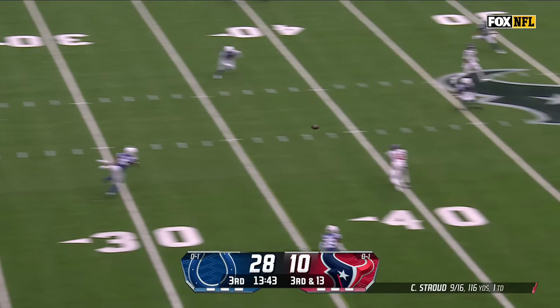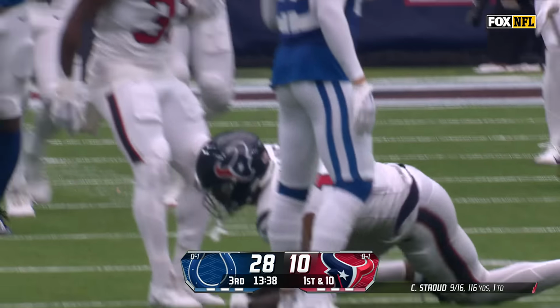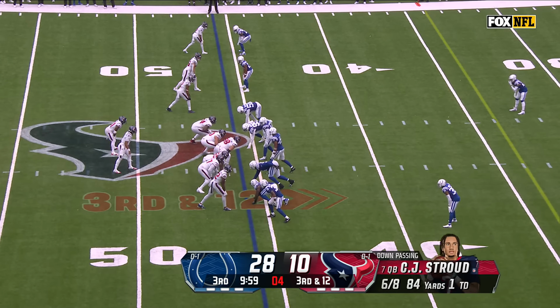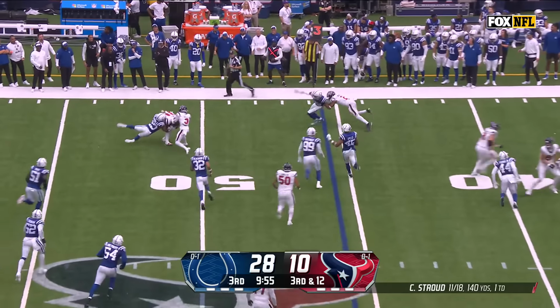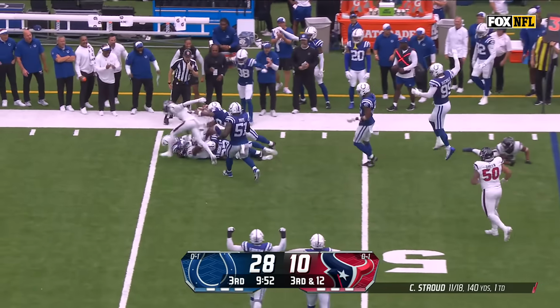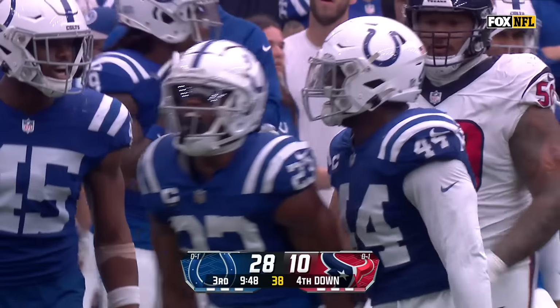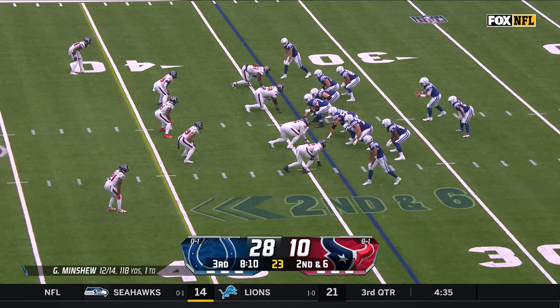Couldn't maneuver in the pocket. Stroud this time steps into the throw, and leaping is Nico Collins across the 40, and that's a first down. Facing a 3rd down and 12. Damian Pierce, and that goes nowhere. Kenny Moore, the first of the Colts, one of many to get there, and it's going to be 4th down. Just wear a little bit of clock out with that run game.